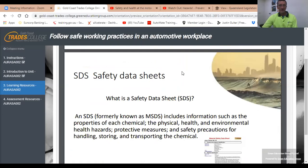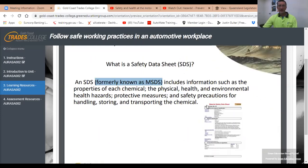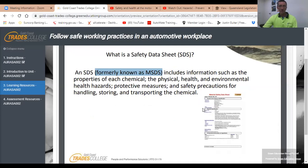This brings us to safety data sheets. Safety data sheets used to be called material safety data sheets, but now they're just called plain old safety data sheets. Those sheets include information such as the properties of each chemical or each piece of material that you might be using. It also contains the physical health and environmental health hazards, protective measures and safety precautions for handling, storing and transporting that particular chemical or component or material.